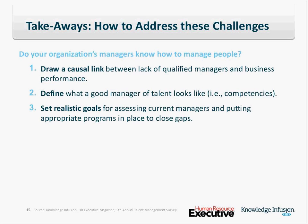So I thought we'd spend a little bit of time talking about how to address each of these challenges. Let's go to slide 15 real quick and go through that, Mike, if we could. If you look at slide 15 as to how to address these challenges, there are 3 things to keep in mind. First of all, do your organization's managers know how to manage people? We're not going to spend a lot of time on this right now. What's the link between qualified managers and business performance? What does a good manager of talent look like?